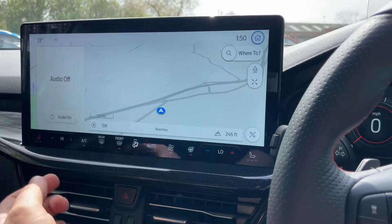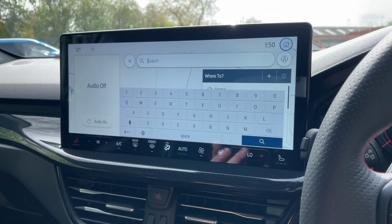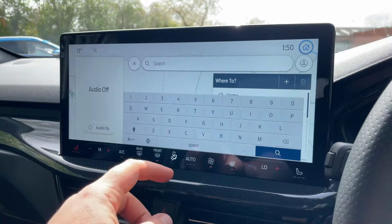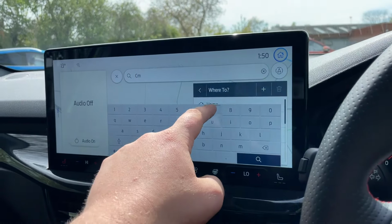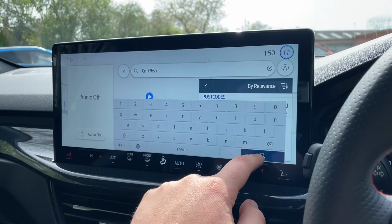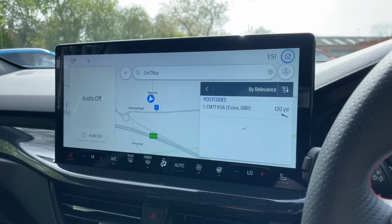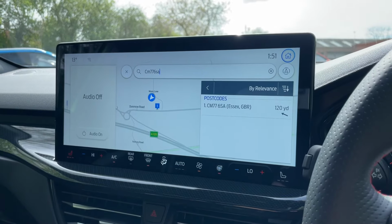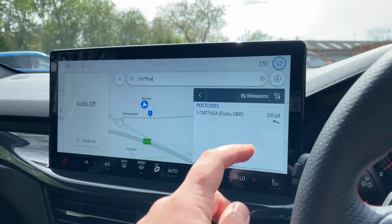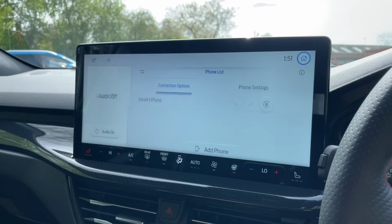So you pinch it. Where to, I hear you ask. So if you would like to come to Perkins, look at this very mean green Focus ST machine. You should need Charlie Mike 776 Sierra Alpha. As you can see, there's no lag on the keyboard whatsoever. Click the search bar. I won't click start because I'm here already. As you can see, it's already picked up the address. So that's your navigation. Moving swiftly on now into your phone connectivity.